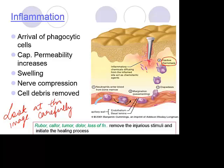So redness is known as rubor. Swelling is tumor. That swelling puts pressure on the nerves in that area, and that causes pain. And because of the swelling, you also have heat. Have you ever touched an inflamed area that feels a little hot? Vasodilation means more blood flowing through that area, so it causes heat, which is known as calor.